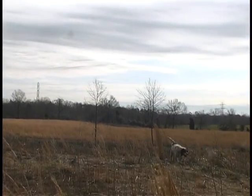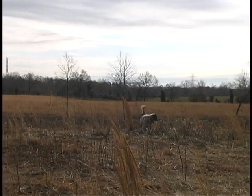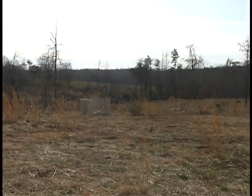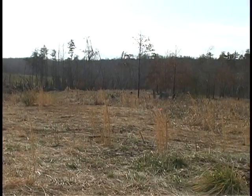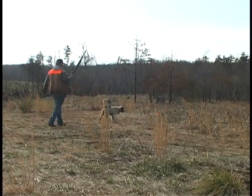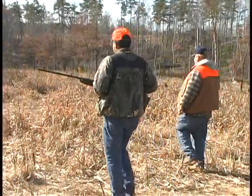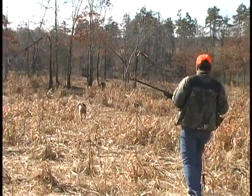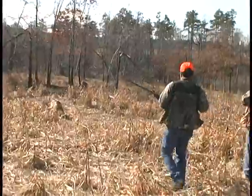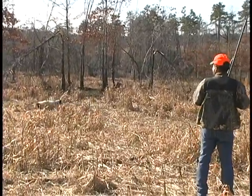Whoa! Get him, my bird dog! Get him! Whoa! Yeah, I can't see him. They're difficult to see. Right there. Careful, bird dog. There he is, right there. Whoa!